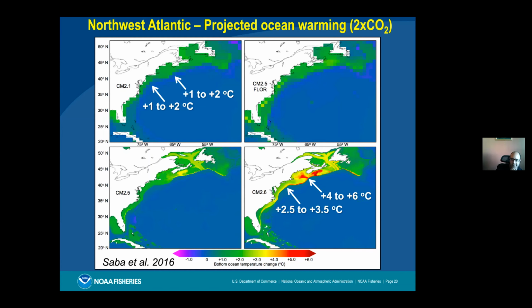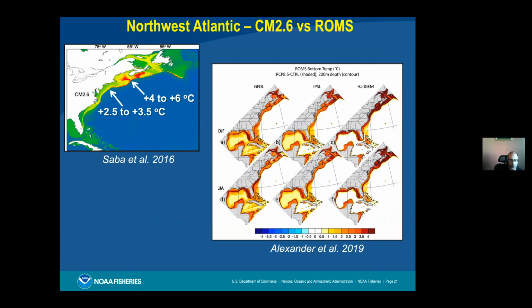So we've been using this model pretty consistently over the last 5 years for a lot of our work. There's been some more recent work with regional downscaling, what we call dynamical downscaling, where regional high resolution models, in this case a model called ROMS, are embedded into a coarser global climate model. When they conducted this study, published about 2 years ago in 2019, they found that in some cases the Gulf Stream does shift further north under a high emission scenario, but not to the extent that was found in the global high resolution model, which is the model that we've mostly been focused on at the Northeast Fisheries Science Center.